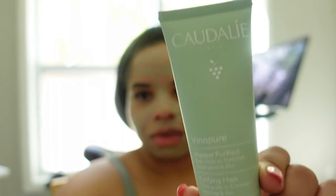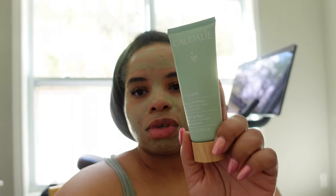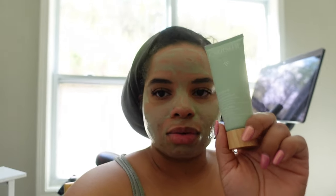But I'm doing a weekly maintenance mask. This is the Caudalie Vino Pure Mask. I love this mask, and I can really feel the results every time I use it. It says you only need to use it for 5 minutes, that it purifies within 5 minutes. But I like to leave it on until I can't move my mouth anymore and it's super duper tight. So that's what I'm doing.